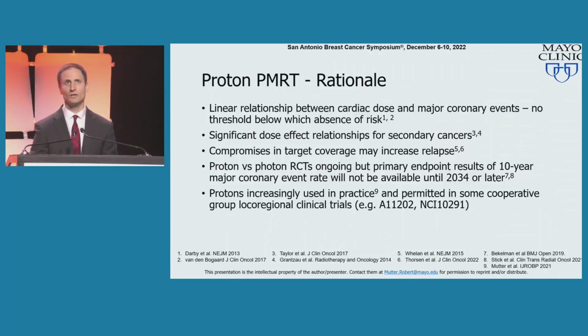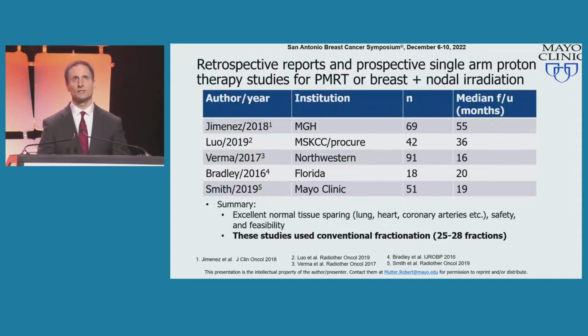There are 2 photon versus proton randomized controlled trials ongoing, but the primary endpoint results of 10-year major coronary event rate will not be available until at least 2034. And in the interim, protons are increasingly used in practice and permitted in some cooperative group local regional clinical trials. And this is based on retrospective reports and prospective single-arm proton therapy studies of PMRT or breast plus nodal irradiation. The collective summary of this work is that there was excellent normal tissue sparing, safety and feasibility with low rates of relapse. But I'll note that all of these studies use conventional fractionation over 5 to 6 weeks.